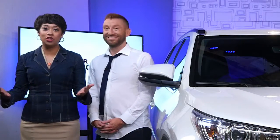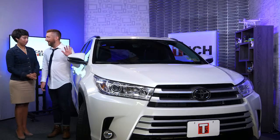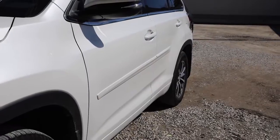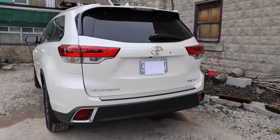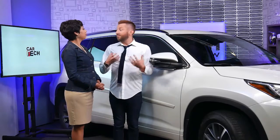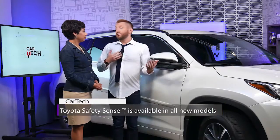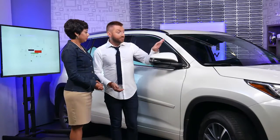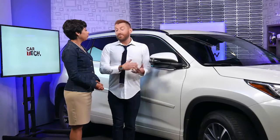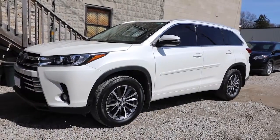If there's a giant car in the studio, you know it's time for CarTech. Brad, what do you have for us? Well, Sonia, this is the 2019 Toyota Highlander, and I brought it here today because this is equipped with Toyota Safety Sense 2.0, so it's their latest generation of their Safety Sense. What I think is so special about what Toyota is doing is that they're really trying to democratize these advanced safety features, and they are putting them in cars across the line. And so you'll get certain safety features on even their least expensive vehicle. This particular car is equipped with what they call the P version of Safety Sense. So it's the more advanced version, and it's available on all 5 of the different trim models for the car.